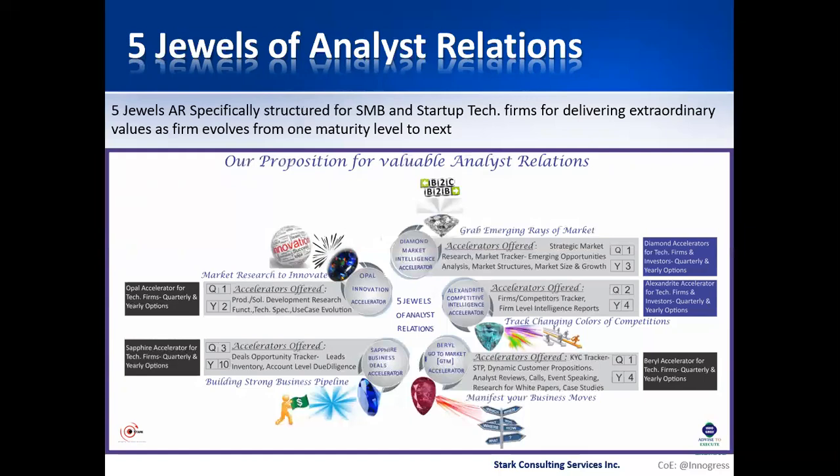So 5 jewels are nothing but a set of 5 accelerators typically targeted towards tech startups and tech SMBs in order to get quick market intelligence and strategic benefit through market research and analyst relations. If I have to explain what we are going to offer you across these 5 accelerators, they are definitely going to offer you a predictable path of growth and a predictable path of success in your marketing strategy. So here are a few deliverables I'm going to discuss in detail.